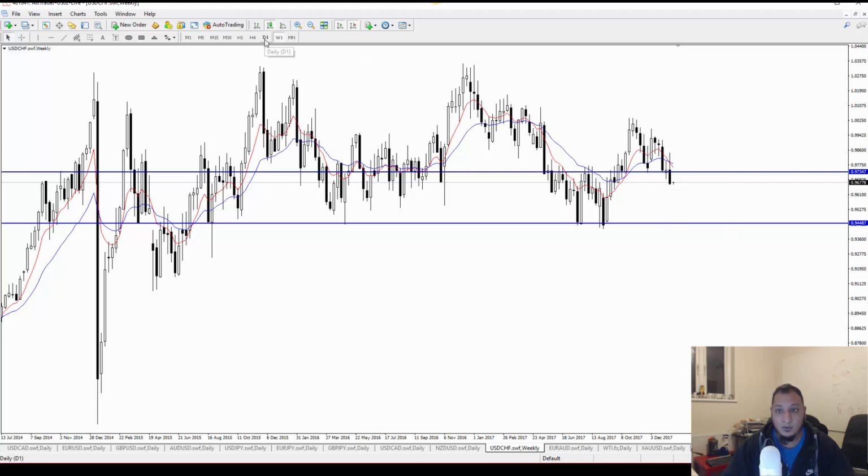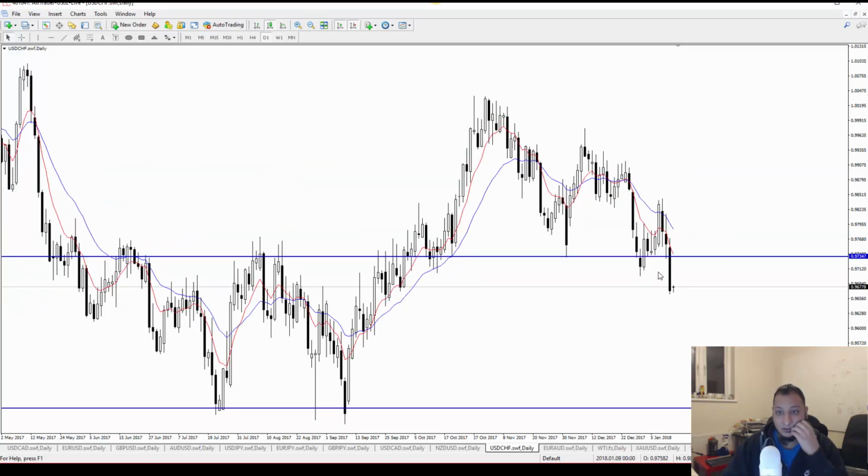EMAs are crossing as well. It's crossed there. It's crossing in the weekly. Okay. Seen this happen so many times as well. It's a bit of a tough market this is as well. What I'm waiting for is, let it come a bit more down. Sorry, let me just change that pen. Let the market come a bit more down, pull back up into this area, and sell from there. That's what I'm looking for.